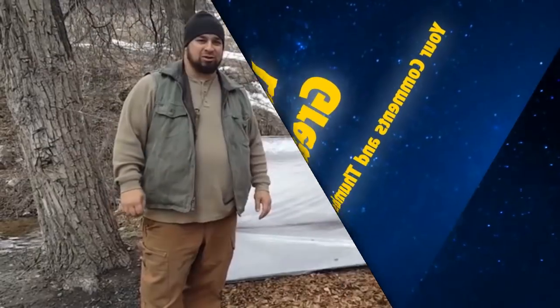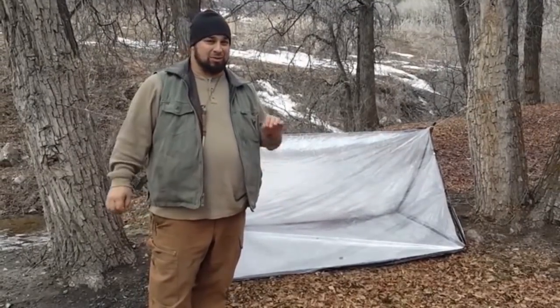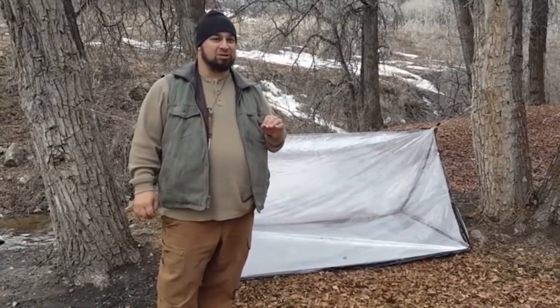Hi, my name is Mikhail Mercuriev. I'm a small-time gear designer and inventor, best known for the Emberlit stove. But today, I want to introduce you to the world's first production emergency super shelter.